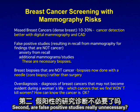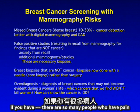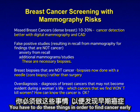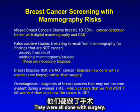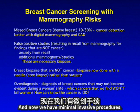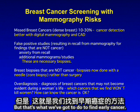Second, are false positive studies really unnecessary? That's not true. They're necessary. There are so many people who have pain in their appendix area. They'll get an appendectomy, and it's normal. You have to do these things in order to find cancer early. Next, breast biopsies that are not cancer. Previously, these were all done with surgery, right? They were all done with surgery. There was no needle biopsy. And now we have minimally invasive procedures. Yes, it does cost money, but that's what we got to do to find early cancer.